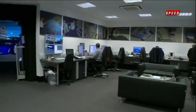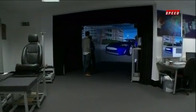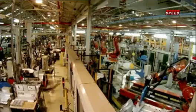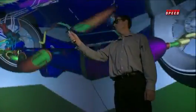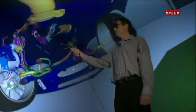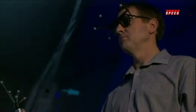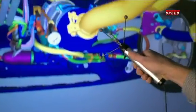The virtual reality system reduces costs for new designs and reduces the time it takes to go from conception to execution. This makes car development significantly faster. But the virtual cave's biggest payoff is something the engineers call clash detection. That helps determine if components like pipes and wires fit into a car without interfering with each other.